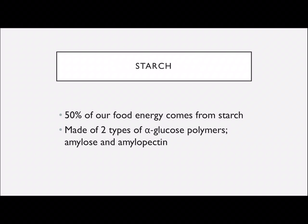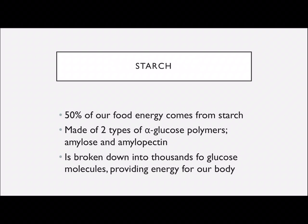Starch is a polysaccharide that is found in the human body. It is a pretty popular type of food we eat, because 50% of our food energy comes from starch. Starches are made up of two types of alpha-glucose polymers, amylopectin and amylose. Starch is broken down into thousands of glucose molecules to provide energy for our body.